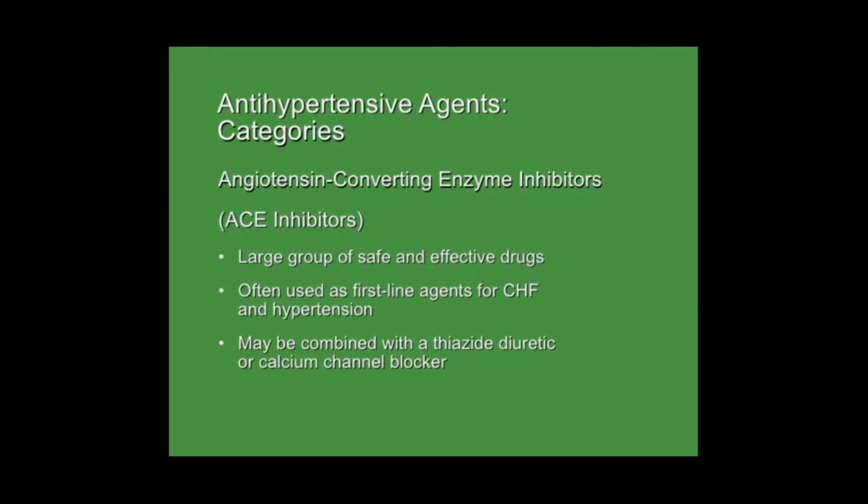So here's another slide about ACE inhibitors. They are a large group of safe and effective drugs. They're usually used as a first-line treatment for CHF and hypertension. So that means that a provider is going to look at them first because they're so safe and give them to their patients and hope that they work for them. It doesn't always work that way, though. They might be combined with a thiazide diuretic or a calcium channel blocker to work better.